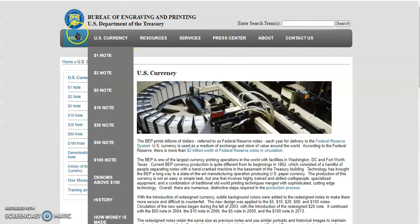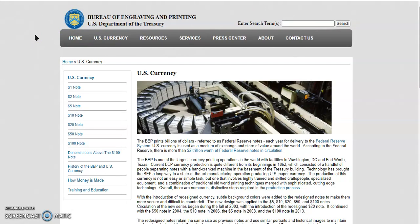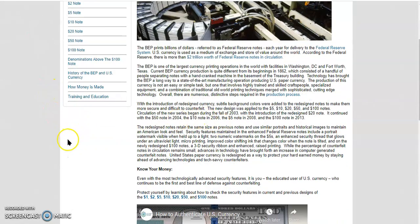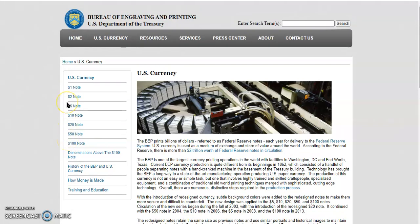Well, let's go here to the Bureau of Engraving and Printing, the U.S. Department of the Treasury, and it doesn't really give any good information about when the next bills are due out. And have you seen any new bills with the new Treasury Secretary's name on it, Janet Yellen? No, I think they're all mostly Steve Mnuchin in the 2017 series.